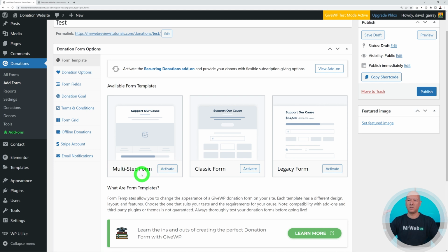Okay. You have a multi-step form. So basically you go from step 1 to step 2, step 3, and so on. You can have the classic form. So as you can see, you have all these sections here. So you could put, for instance, $5, $10, $25, $50, $100, and custom amount.